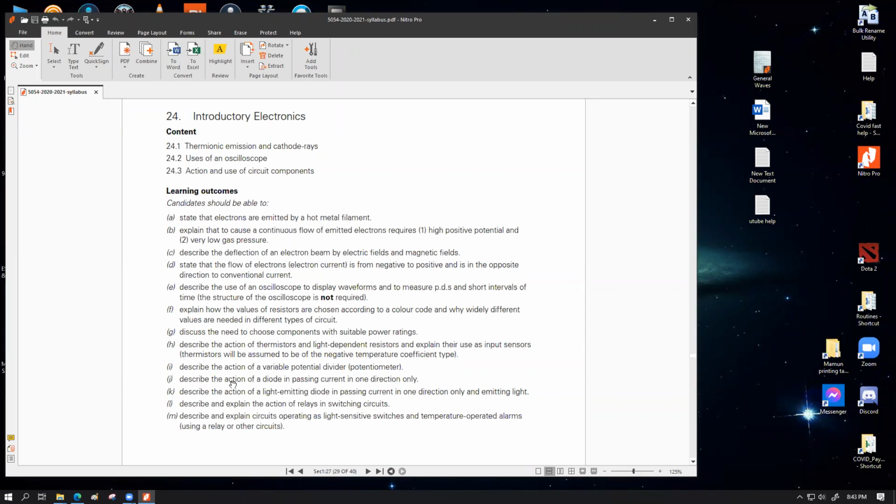Next is describe the action of a diode in passing current in one direction only. So describe the action of a diode. This part would require detailed discussion, so I'm going to go through this part as well. Describe the action of a light emitting diode in passing current in one direction only and emitting light.